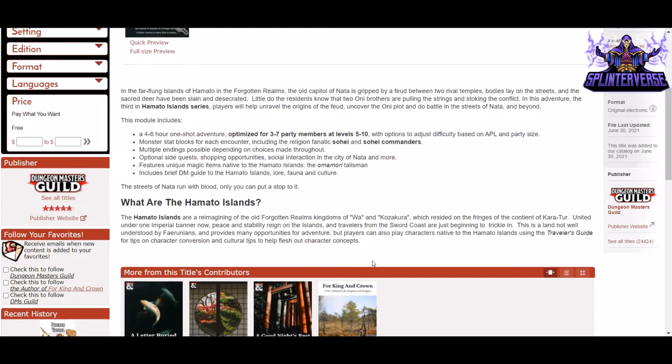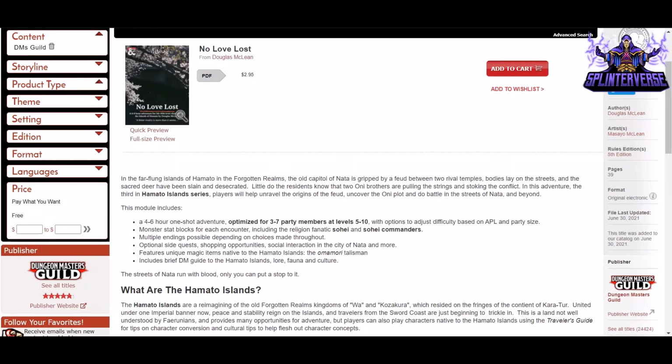So there's a Traveler's Guide related to this as well. But I thought it might be Kara-Tur related, because that seems to be kind of the feeling of this module. But I like that it mentions Sword Coast here, so if you're doing Sword Coast stuff, you can have them sort of make their way from there, as the DM, to this reimagined part of Kara-Tur. So very cool. Check it out.